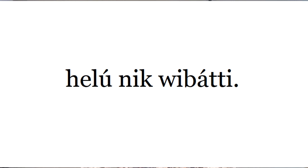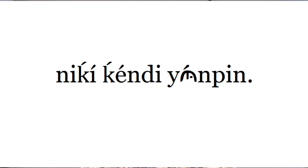Prayer to Jackrabbit. Come on into my trap.